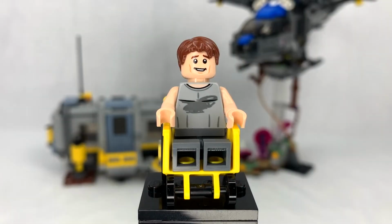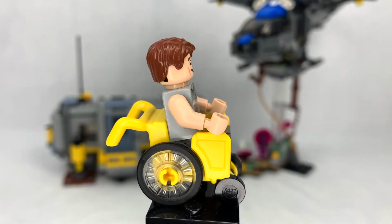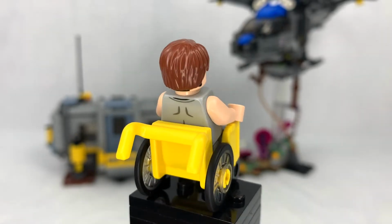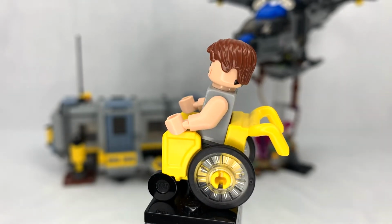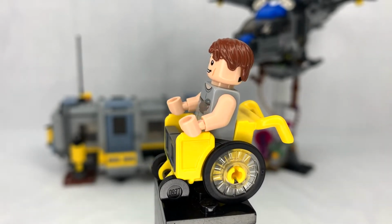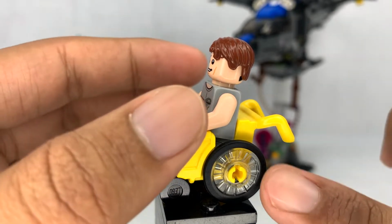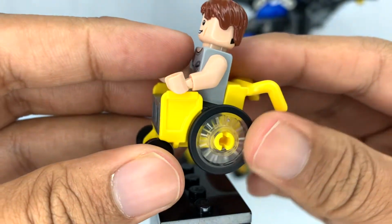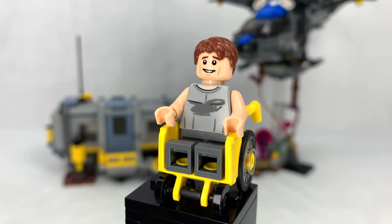This is the only set to include Jake Sully's human form with a brand new wheelchair mold that is smaller and more compact than the one that's been in LEGO City sets since 2016. This is a great piece. I really like it. I hope that LEGO uses it in more themes in the future. It's got less plastic all around the figure and new wheel pieces as well. It just rolls in the exact same way as the other wheelchair piece did. I almost said set, but nope, it's just a piece.